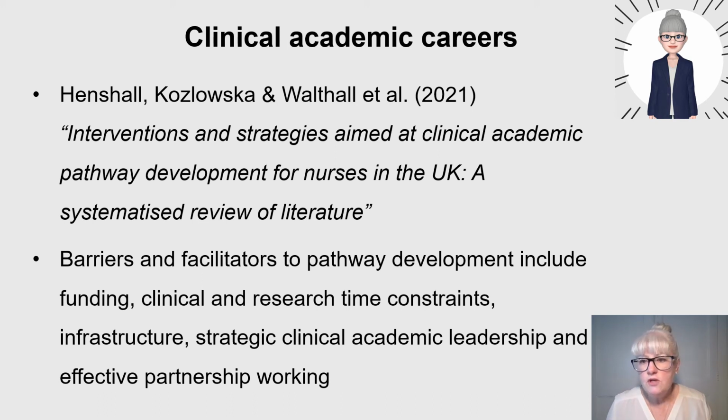What we do know is partnerships between NHS and academic institutions, such as clinical academic posts, are known to increase nurse retention and the quality of care. And this review concluded that barriers and facilitators to the development of these pathways include funding, clinical and research time constraints, as I mentioned, being released to be able to do the academic work, infrastructure and strategic clinical academic leadership and effective partnership working.